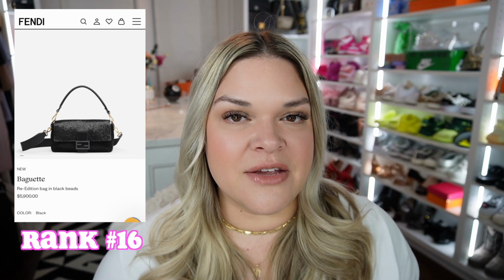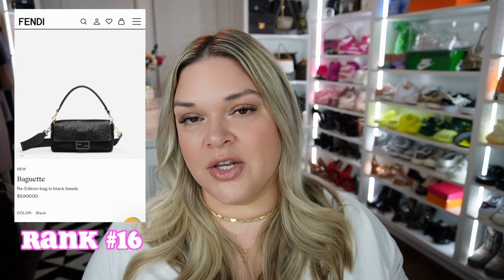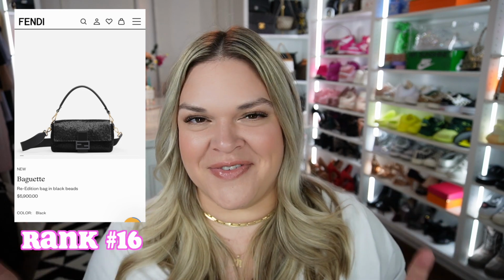$5,900 is a lot of money for a basic black bag, but if you love black, then I think this gives you a little bit of texture and a little bit of fun. So it's a very clean, nice bag. I just like all the fun ones at the top.